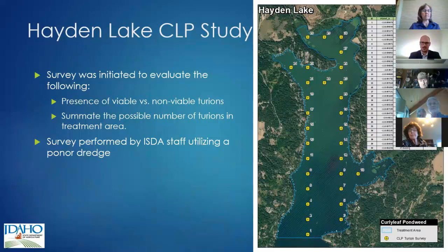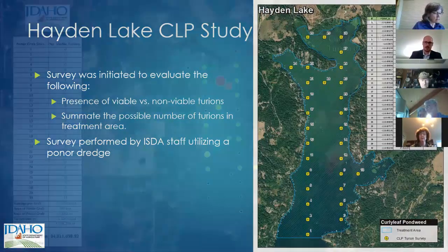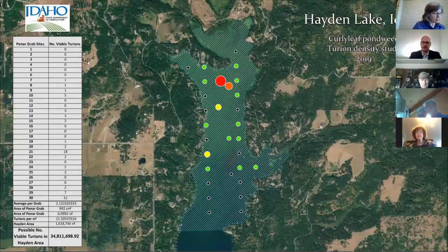Anything that had any sort of structure to it was still hard. So those viable turions, we also kept all the samples that we collected, and Kim has been going through them. This turion sample has been ongoing. We've contained those turions we collected and are keeping them in water and refrigeration, trying to regrow them and testing their viability. What the results were based on the sonar grabs that we performed.